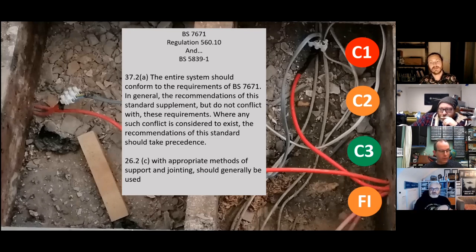26.2C, with appropriate methods of jointing support and jointing, should generally be used. Now, I'm not a fan of the word generally, because generally to somebody could be plastic connect blocks or porcelain or whatever. That twin and earth is not a fire survival cable in any way, shape or form. No. And neither are those plastic connect blocks. So for me, it's compromised and it's most certainly C1 every day of the week. But you can hopefully see now there's an absolute synergy, an interconnection between the two standards.